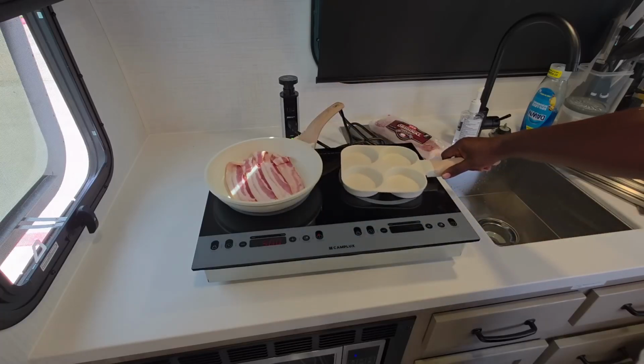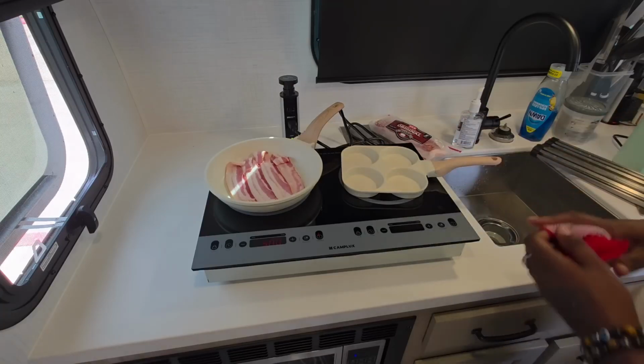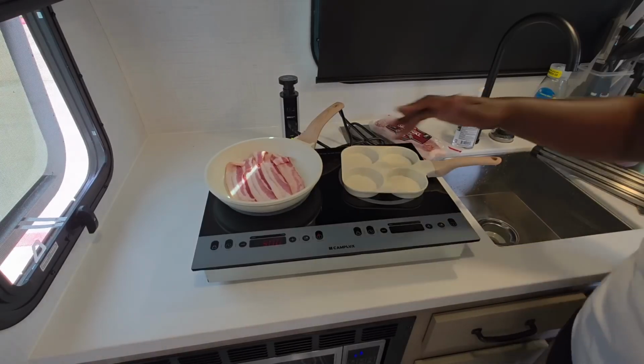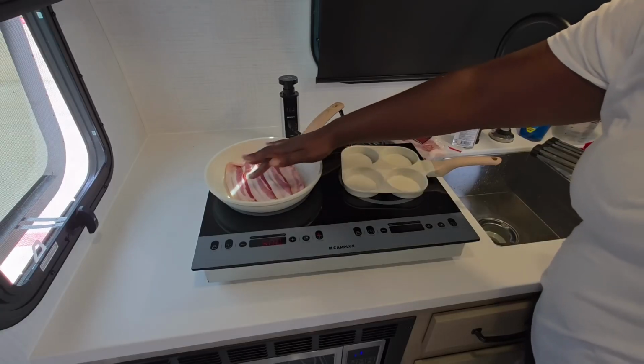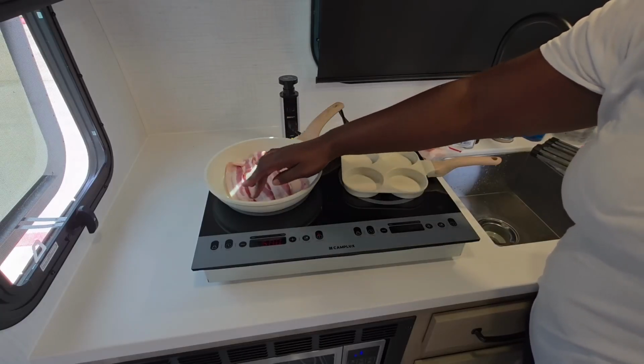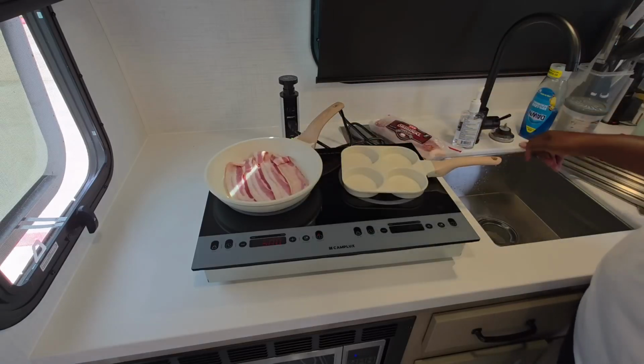Looks like that'll sit there just like that, and I'm only gonna do one egg in it, but I'm gonna wait until the bacon is almost ready before I do that. So let's go ahead and check on this bacon, let it cook and see how it goes. Let's see if it's getting hot. I'm scared to touch it because I can't see anything. It is getting hot. We got it at 500 degrees.